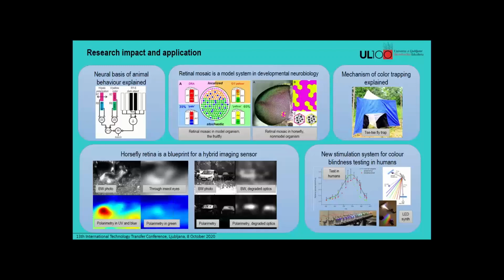We also explained the mechanism of color trapping. We know that horseflies are extremely attracted to blue, which does not reflect UV, and an equal situation is found in traps used for tsetse flies, which are much more dangerous than horseflies. We know how to optimize those traps and make super traps. The retina is also a blueprint for a hybrid imaging sensor, so we know approximately how the horseflies see their targets in the polarimetric channel in the UV and blue, not in the green. Equally, we can use a hybrid sensor to detect, for example, cars that are also polarized objects, even if the camera is optically degraded, such as is the case with the horsefly retina, which has a very low resolution.